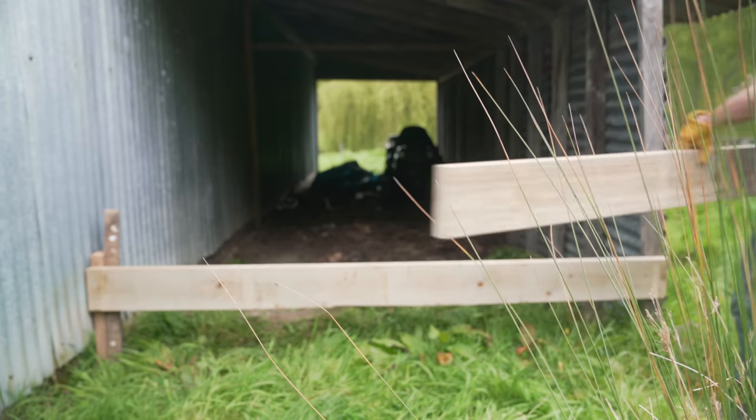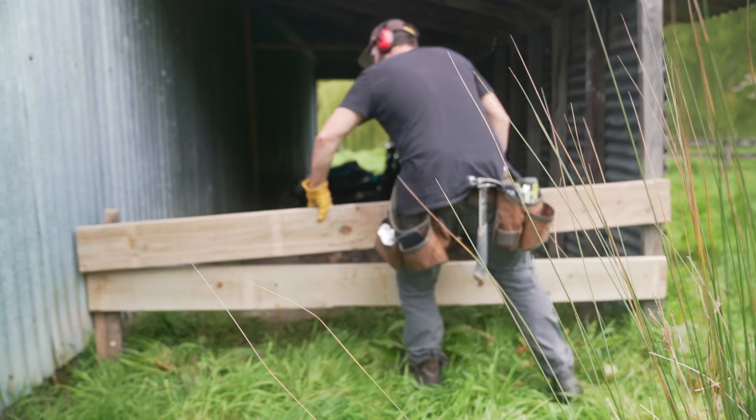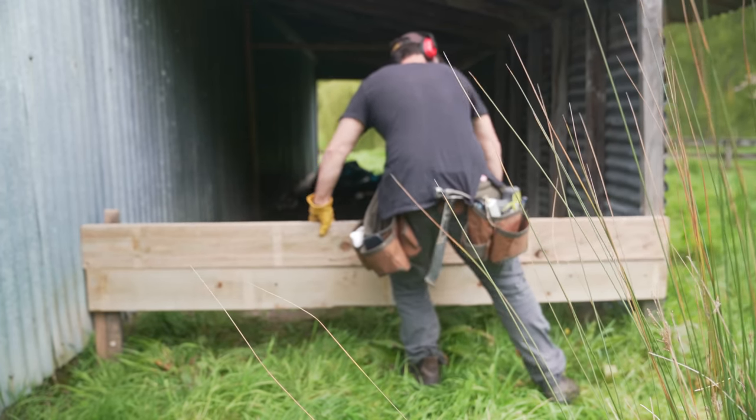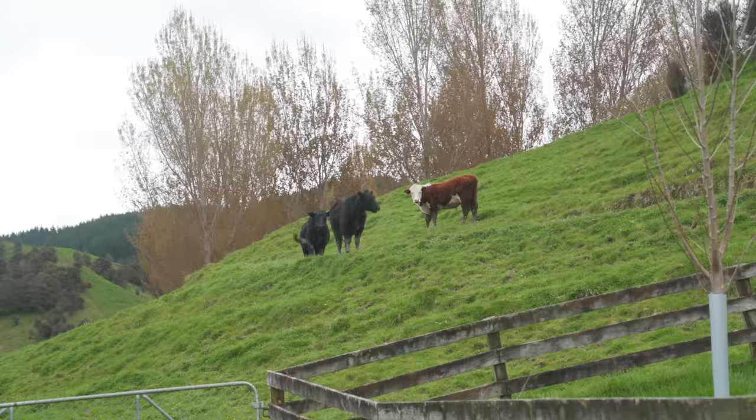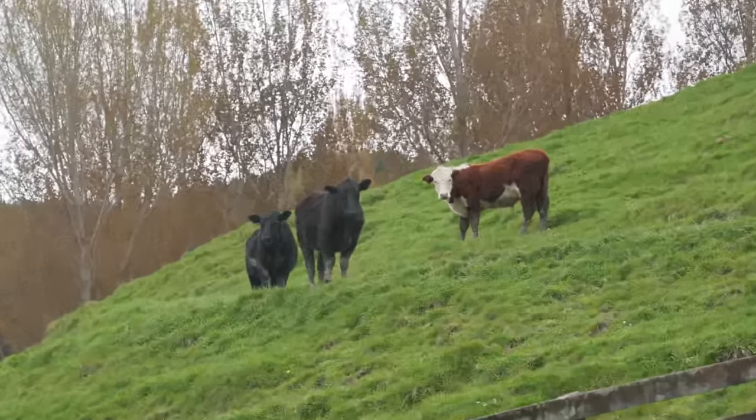Once I got the back fence built and the other gate installed, I hammered together a couple of makeshift fences and we let the sheep back into the paddock. Also, I have an audience. Hey! What are you looking at? Huh?